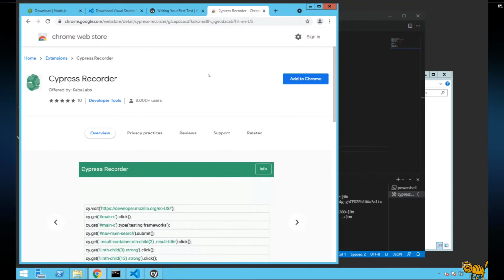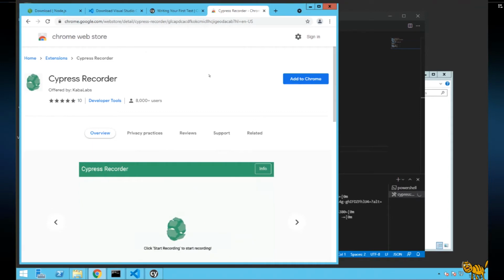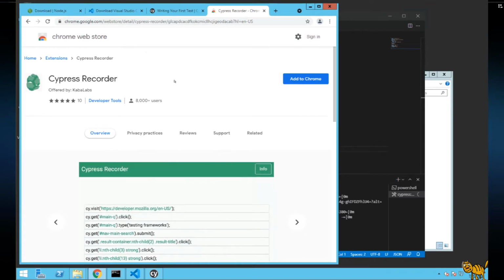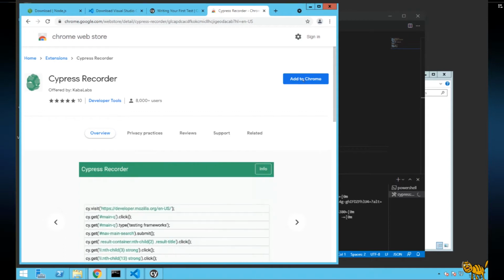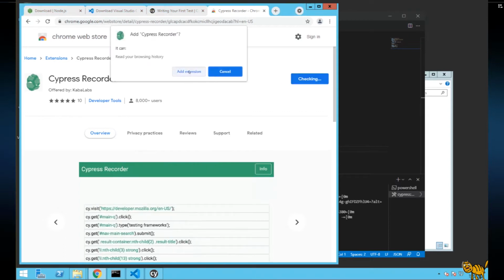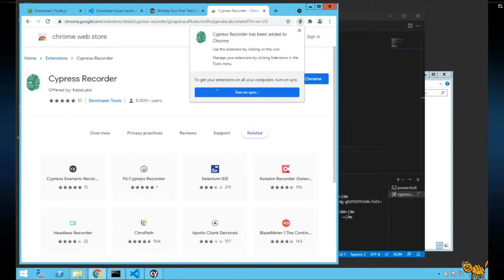To make our life easier and be able to record the scripts in a specific format, there is a plugin for Chrome. It's called Cypress Recorder. Someone very smart created it, and let's try to utilize it. I'm going to add extension. So it was added to Chrome. Great.